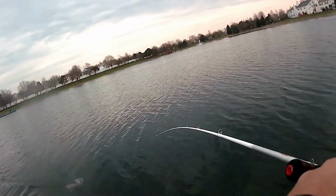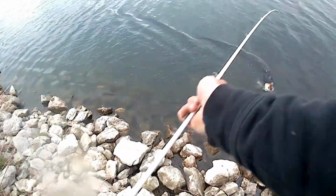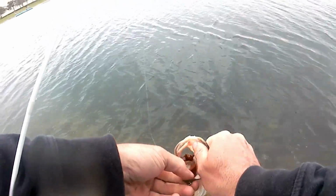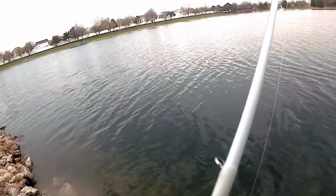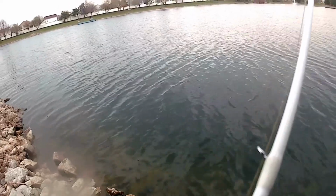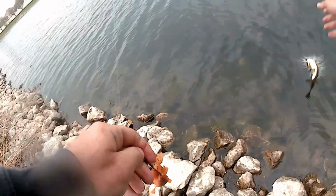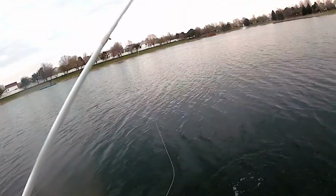This one was pretty easy, and that Tokyo rig has a great 90% hookup ratio. It always hooks them right in the top of the mouth there. And it's always a solid hook set. I've rarely ever lost fish on this Tokyo rig. I fish it fall, winter, summer, spring. I fish it all year round. It works great. Utility bait by far.